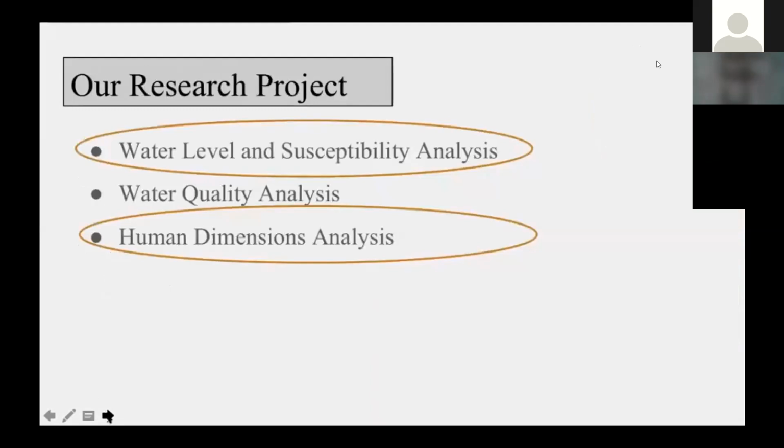So in our research project, we mainly studied water level and susceptibility analysis in Nags Head, and we also had a human dimensions analysis to see the public's perception of risk concerning septic tanks. We also looked at water quality in the area, but focused mainly on the two topics just mentioned. So now I'll hand it off to Avery, who will talk more about our findings for the water level and susceptibility analysis part of our research.